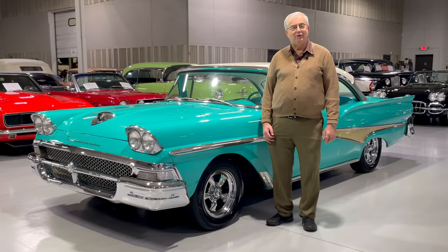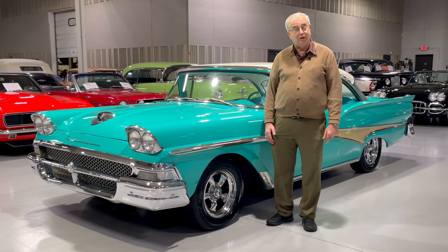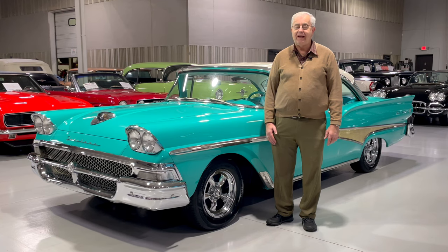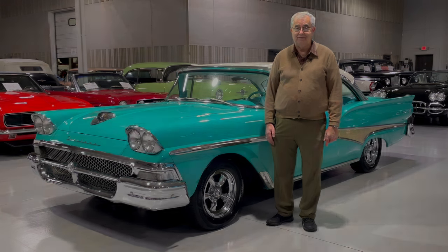Well, greetings from the sales floor of Ellingson Motorcars here in Rogers, Minnesota, northern suburb of Minneapolis, Minnesota. Today we're going to talk about, you don't see very many of them very often, a 58 Ford Fairlane 500 two-door hardtop. I will give you all the details in a moment.